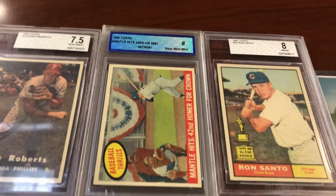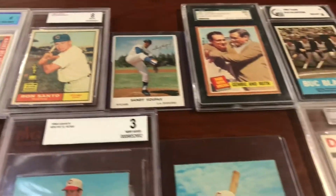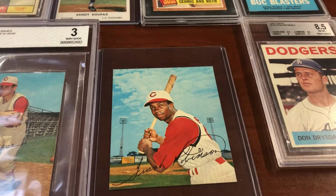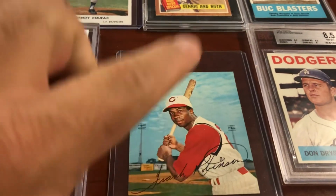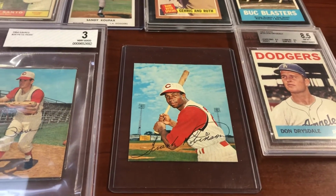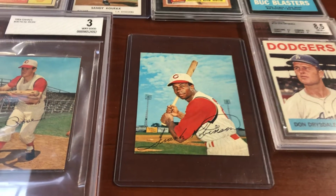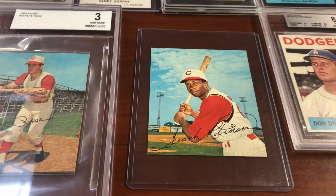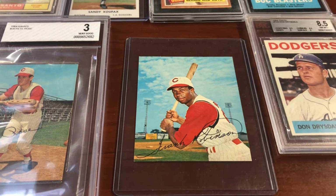In my opinion, it takes more than numbers to be in that conversation. You have to have awards. You have to have MVPs in both leagues. You have to be in the World Series, be World Series champions, have multiple Hall of Famers on your team. Hey, man, nobody did it like Frankie Baby. Rest in peace, my man.